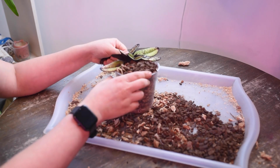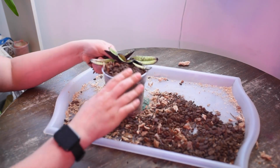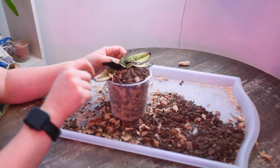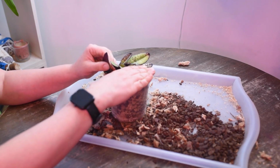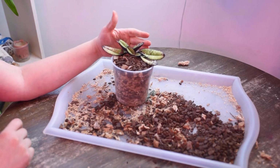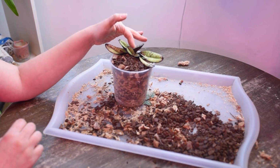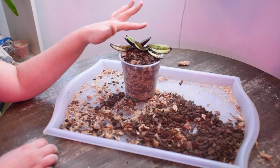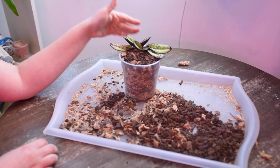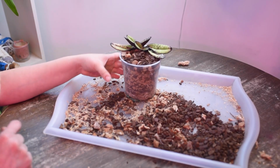What I have to make sure here is that all of the new growths are inside the potting mix. Otherwise, if they are not touching the potting mix, the roots wouldn't be able to grow inside the mix. That's what I want. However, Paphiopedilum can have crown rot like Phalaenopsis, so it's really important to be careful when I water it, but I prefer it to be like that than like it was before.